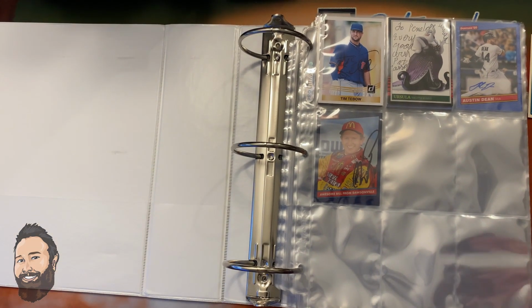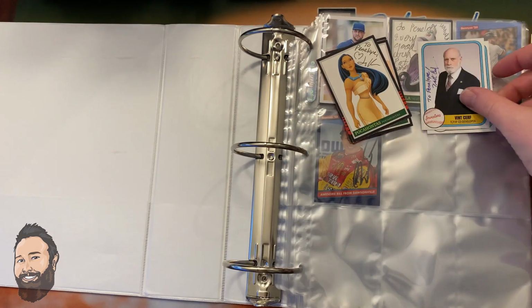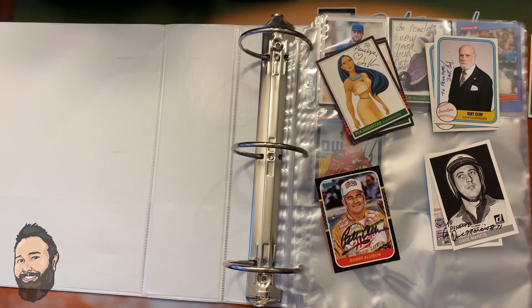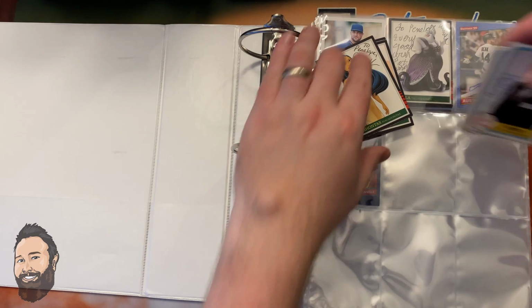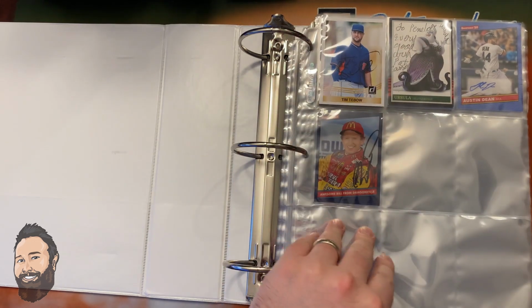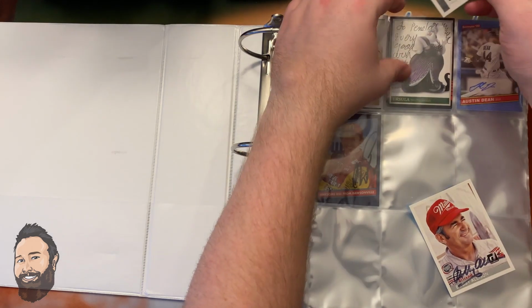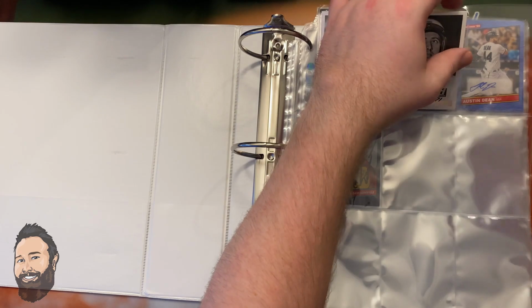So let's go ahead and sort these a little bit. So we got some Donruss cards. We got some, here we go. That way we can just put them all in at the same time. Let's get these in the book. Okay. First we have, let's see, 84s. So we have a couple 84s. So we have Dave Marcis. And we have Bobby Allison.